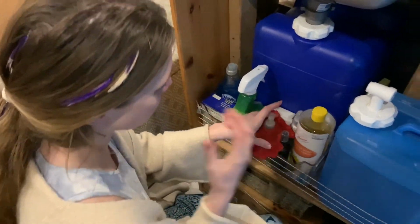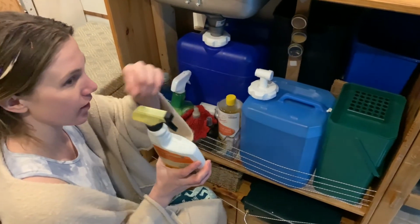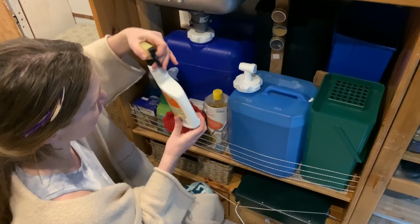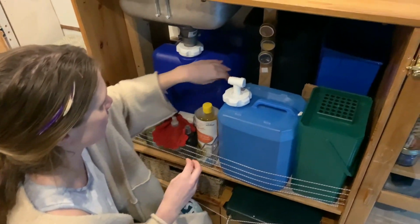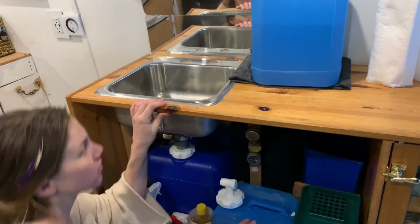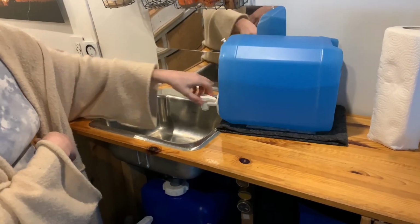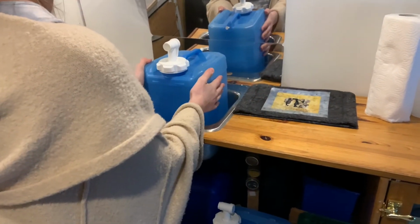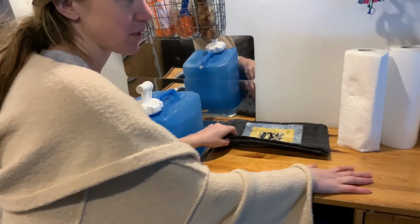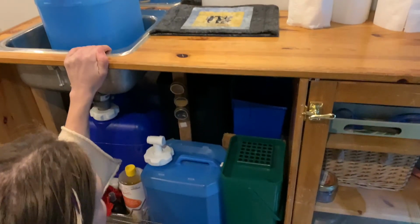Extra cleaning things. This is for the dash, to clean the dash, multi-purpose auto cleaner. This is an extra jug, so these get switched out. This is in use. We like to have that there for this because we finished it, but then it started to peel off, and we haven't really got around to that yet.